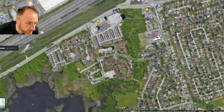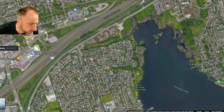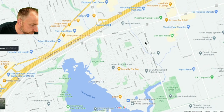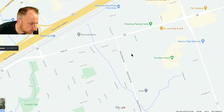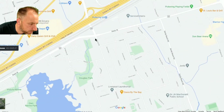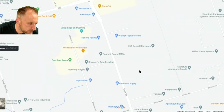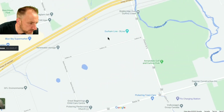Some other areas is the Durham Live. This is going to be so annoying how slow it takes to scroll out. Let's go back to the map. Okay, there we go. Where's Church? Church and Bailey. Okay, it's right here. Oh man, this is going to take a while to figure this out with the mouse going so slow. Okay, here we go. So it's going to be right here. So this is Durham Live.